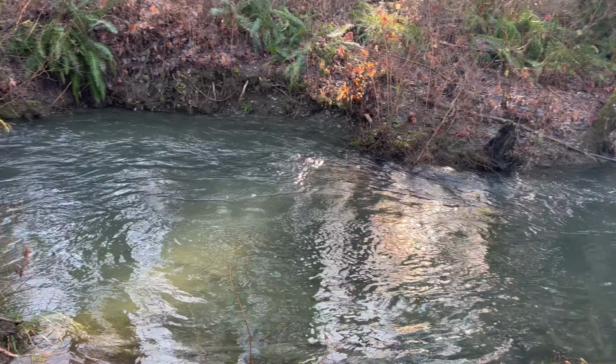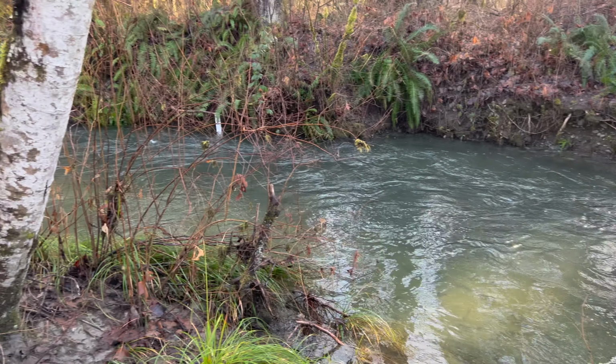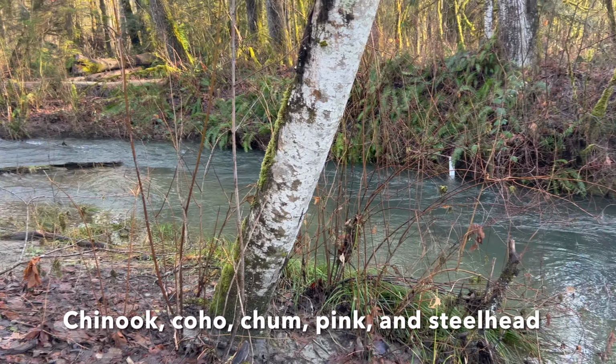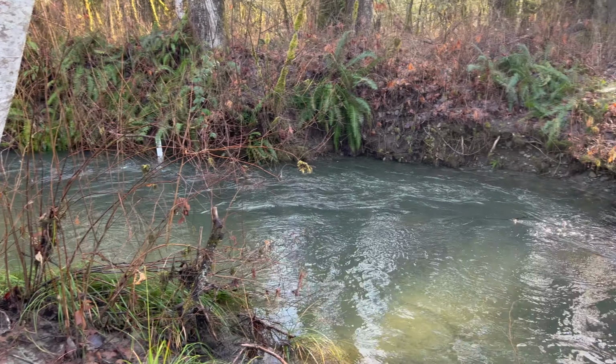I was reading that five salmon historically spawn in the Sultan River. And I just remember the coho and the steelhead, so I'll have to put a list.